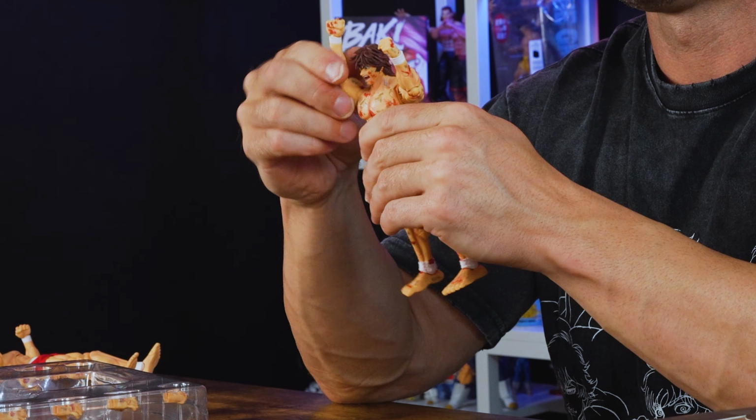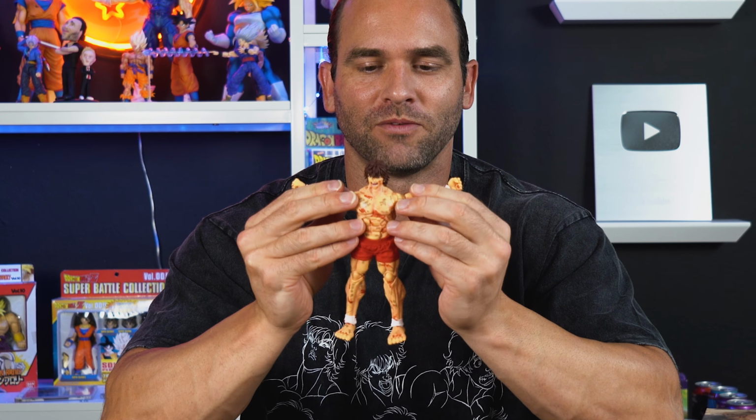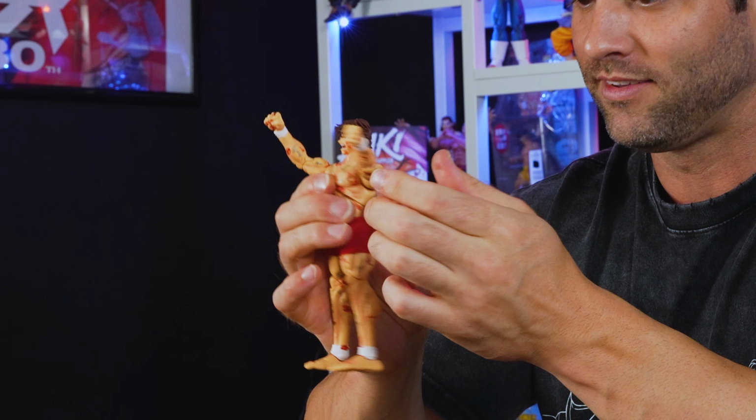Let's get into the movements of the arms. Moving the arms up. Very good. Moving the arms out. These can always have a wide range. I love Storm Collectibles because the articulation is beautiful, man. The arms go out, stretching out. All these kind of punching movements are very easy to do.